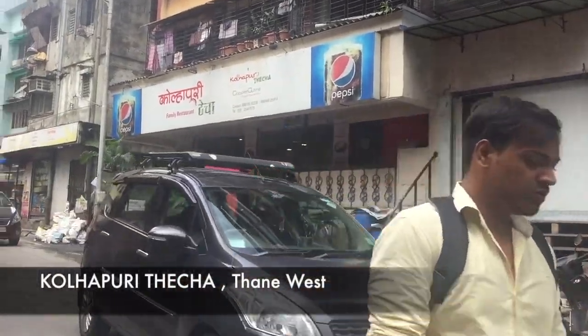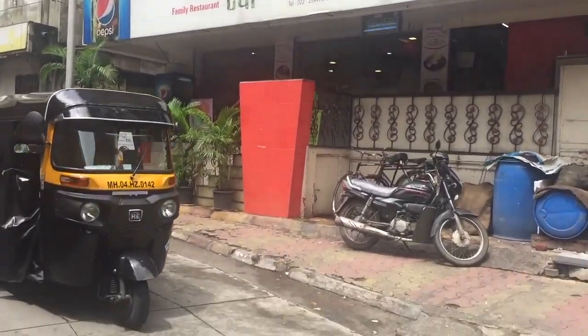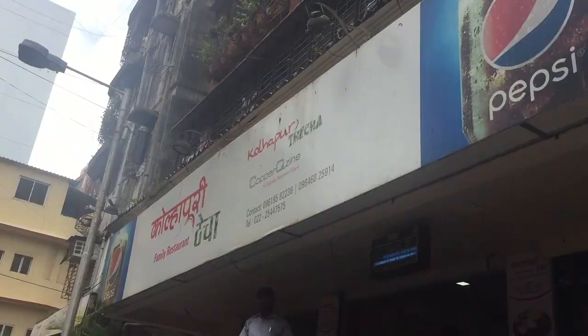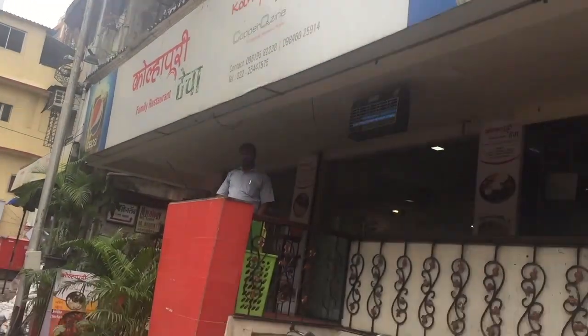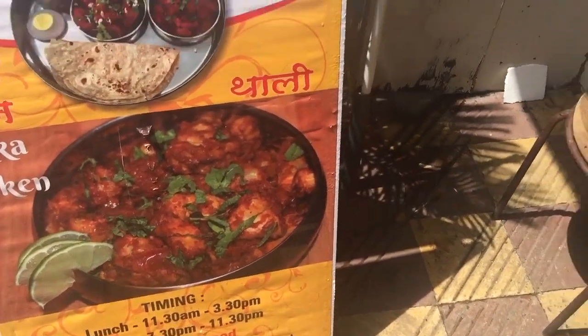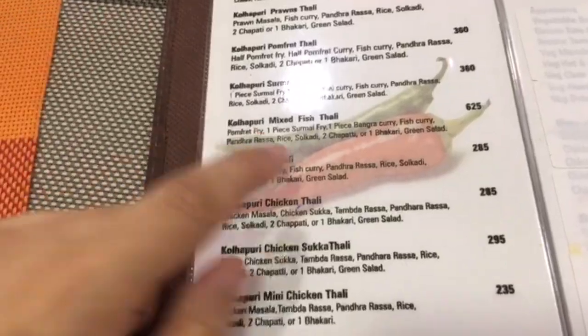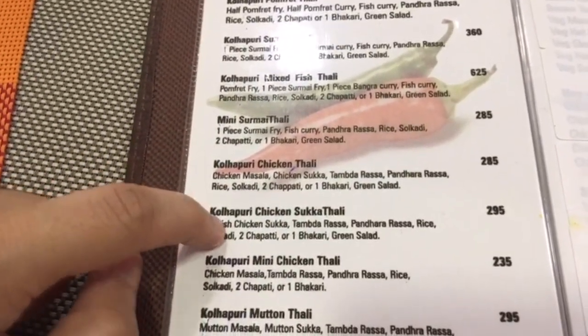So we are at Kolhapuri Thecha right now for really good Maharashtrian food. And I'm totally satisfied with the food out here. Really, really good. The bhakri out here is made really super well, it's a must. So we have ordered one Kolhapuri chicken thali and one Kolhapuri chicken sukha thali.